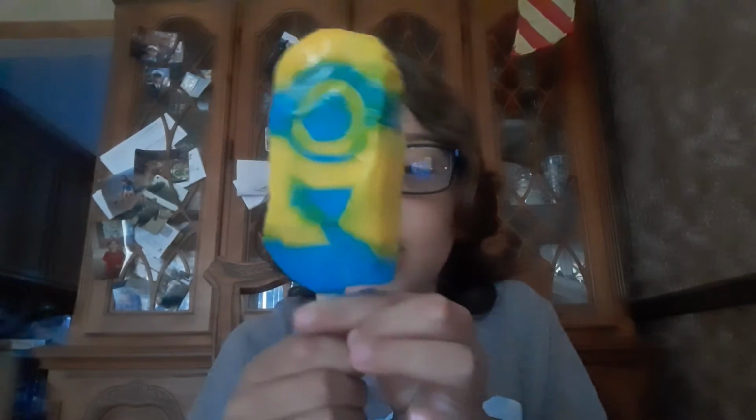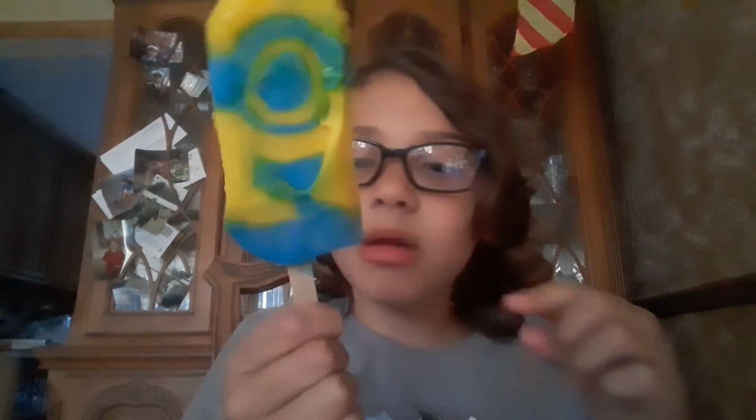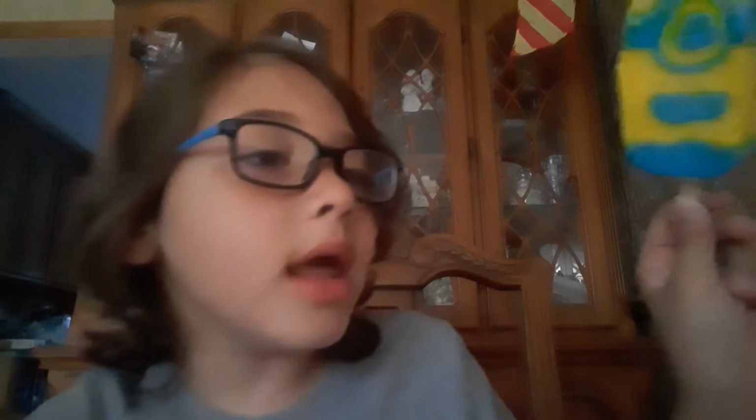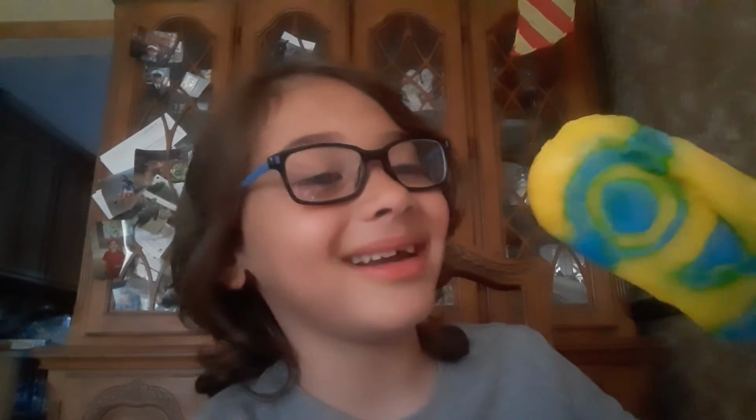I didn't know those sides of the faces were double-sided, guys. No perfect one, but double-sided. If they had a blackberry flavored ice cream, they would do the minion belt black in the middle right there. It would do like that, and that would be so cool. It would taste like blackberry when we just lick it.